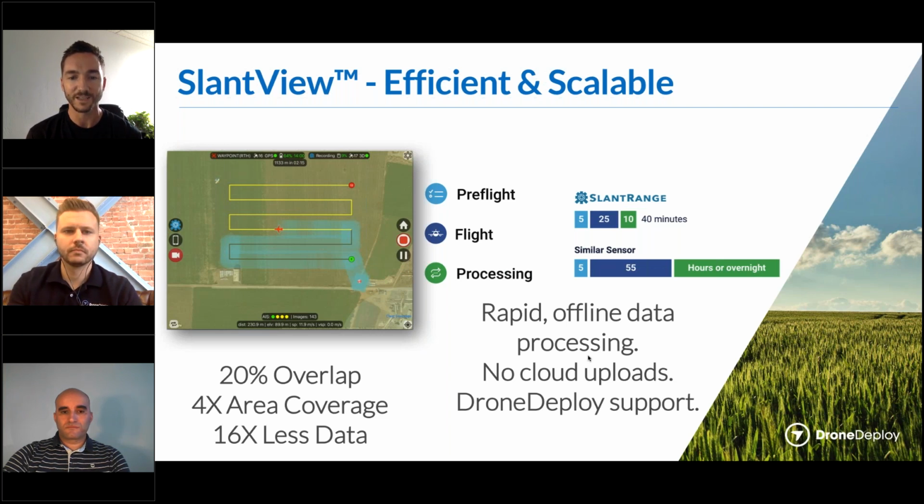And importantly, you can take those maps and upload them to DroneDeploy and treat them as any other map that you may have generated within DroneDeploy. So some of those post-flight analytics tools that Ian mentioned, with the sharing and the measuring and the annotation, some of these downstream analytics, those are all still supported in DroneDeploy. There's just kind of a different front-end data collection and processing workflow when you're using SlantView.